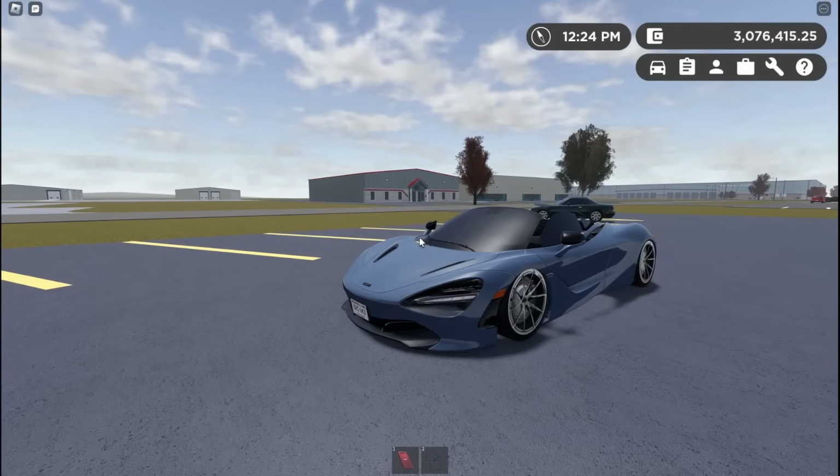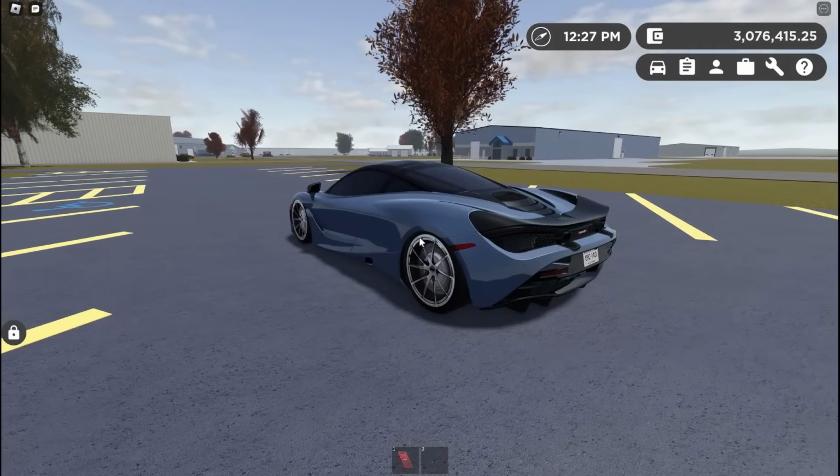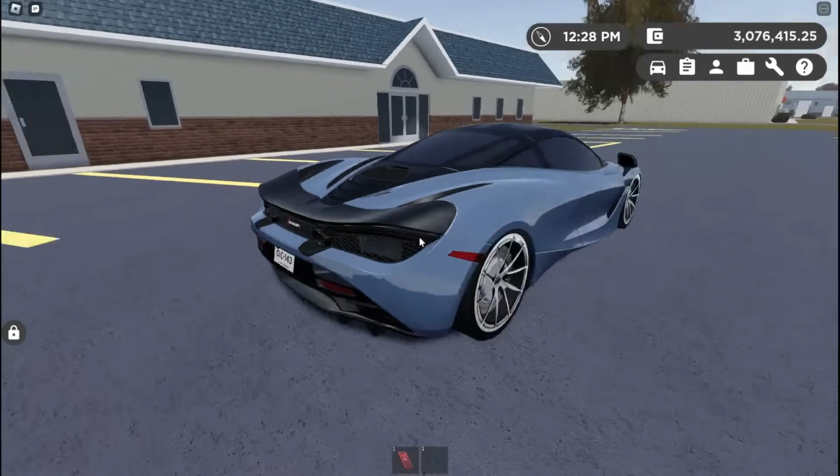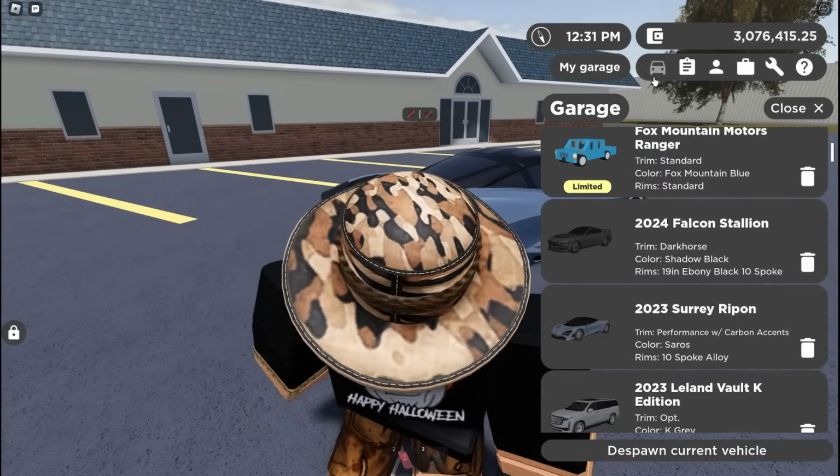Also, next car, my 720S. Definitely need a plate on this thing. The front plate's looking hideous. This thing's fire, though. This thing is really good. Got whatever this blue is. What was this? What is this blue? Hold on. Oh, Saros. Whatever that means.